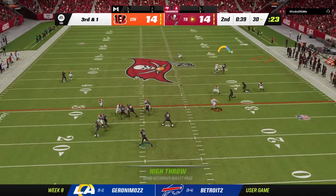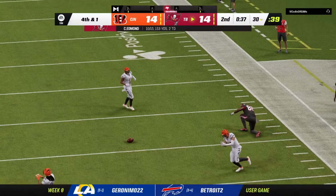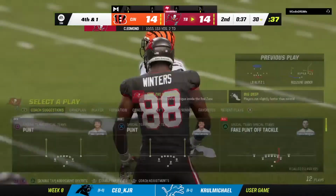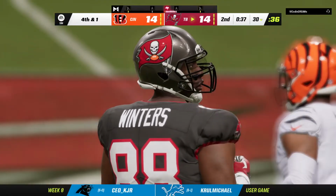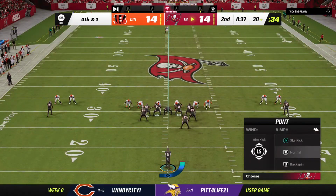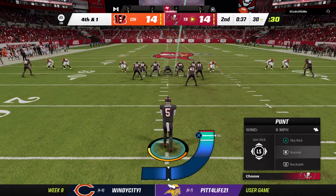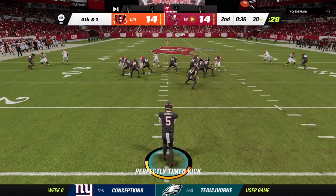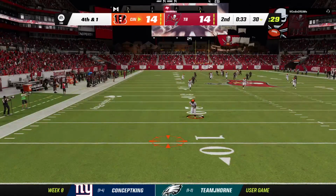Back to throw, and it's incomplete. Took a shot, couldn't connect. Oh, I thought he had that one, and that was nearly a big 3rd down conversion to give this drive some life. Instead, they're on the spot and help separate the receiver from the ball. So they're forced to punt on 4th as this one's away.